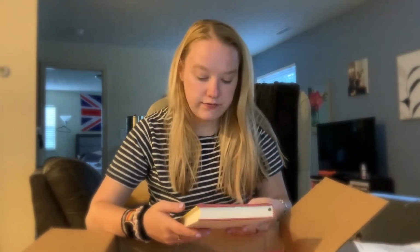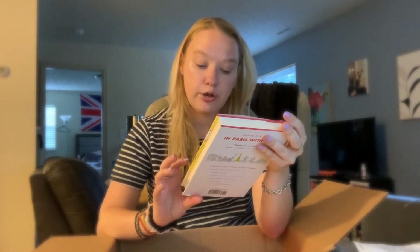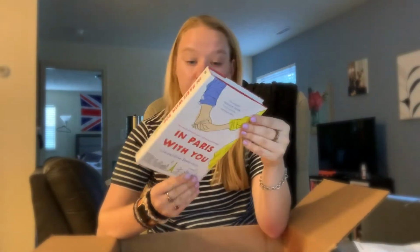And just like in general, I like to have some hardcover books to read, like when I'm at the beach, or not at the beach, I live in Kentucky, at the pool. Okay, so the first book that I just picked up, they're in no particular order, is In Paris with You by Clementine Beauvais. I can't pronounce it.